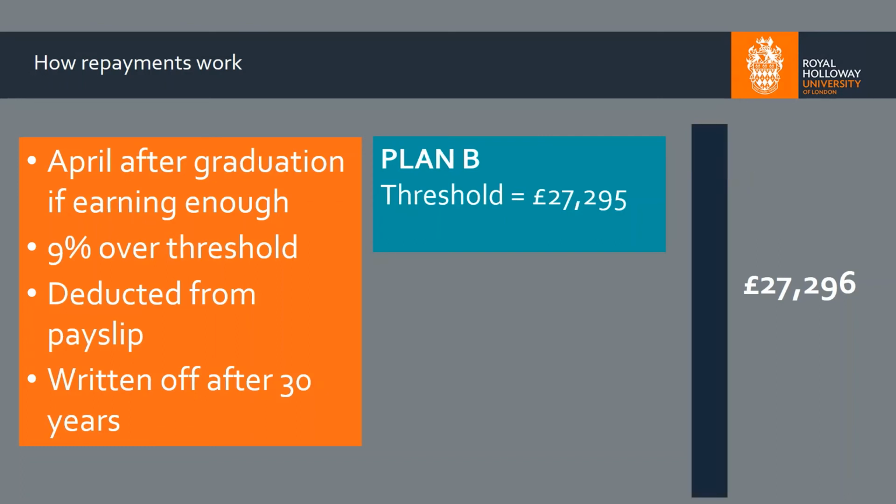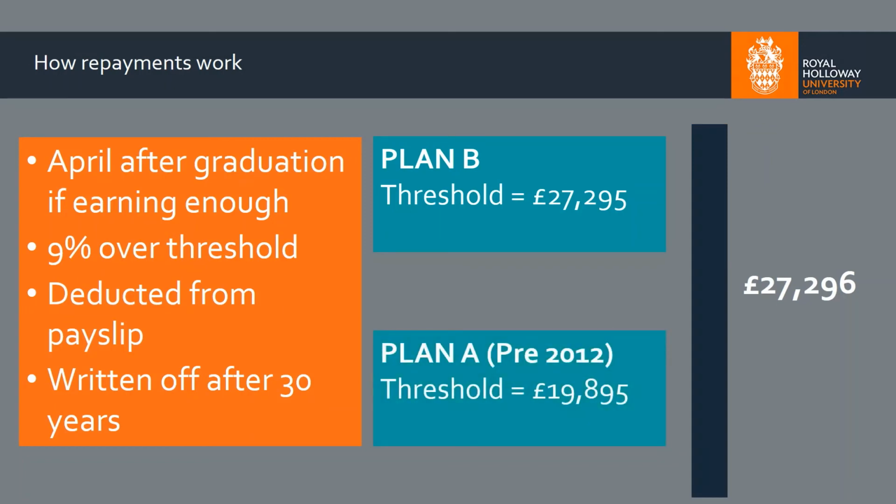For anyone who attended university prior to 2012, they're on something called Plan A. And while their tuition fees were lower, so is their threshold. So in the same space of time, if they earned the same salary, within a year they would pay £666 and 9p. The key here is to remember that you only pay 9% above the threshold. So if you go anywhere below it to 0 or any number under it, you don't pay anything. Each year the threshold tends to move slightly, so it's good to keep an eye and check what it is.